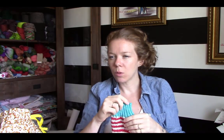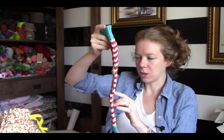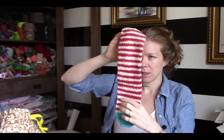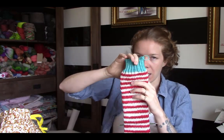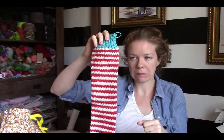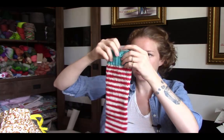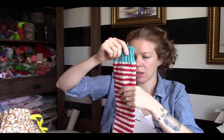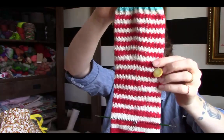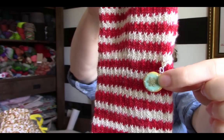I think I ended with, okay, so I started with 60, and then I added 2 for my instep, and then I think I added another 8, so I think I end with 70 or 72, something around there. And then it's a 2x2 cuff. Yeah, so this is where I was the last time. This is my Suker Miniatures progress keeper, the winter cookie that she had.